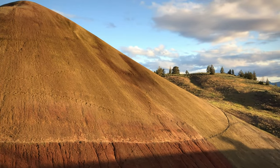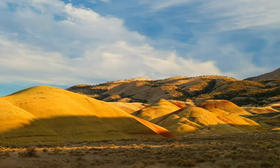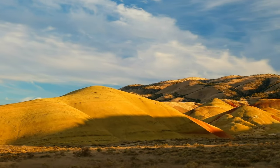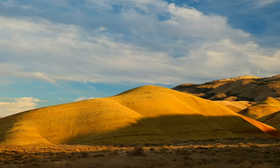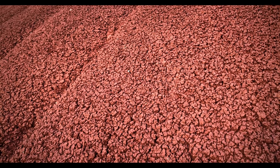However, there is more to the Painted Hills than just their aesthetic appeal. Scientists have found that this region is a treasure trove of fossilized plant material, which provides valuable information about the area's ancient climate and vegetation.